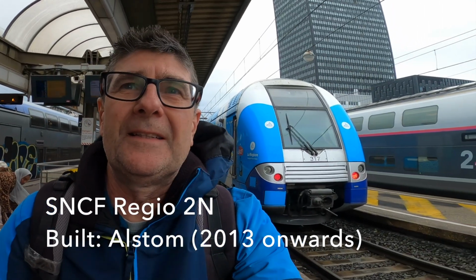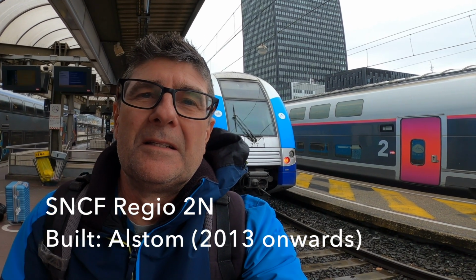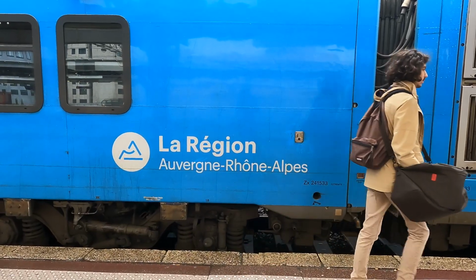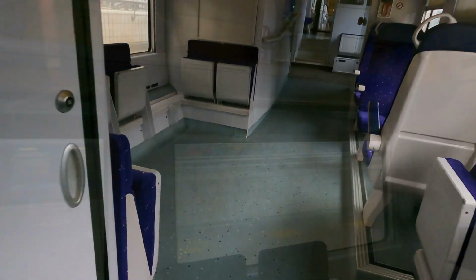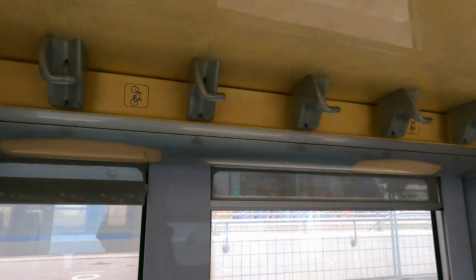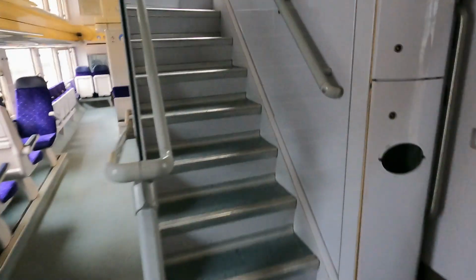Well, here's my train. It's coming, I think, from the depot, and it's going to go off to Chambéry, so let's hop on board and have a look. These French regional workhorses vary in configuration depending upon the line. This one comes with sofas. There's also a nice big area for bikes and a handy map. Right, let's have a look upstairs.